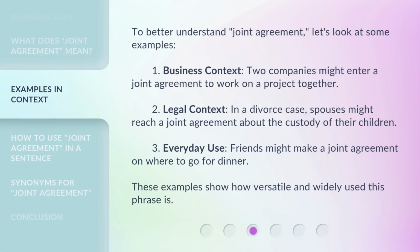To better understand joint agreement, let's look at some examples. 1. Business context. Two companies might enter a joint agreement to work on a project together. 2. Legal context. In a divorce case, spouses might reach a joint agreement about the custody of their children. 3. Everyday use. Friends might make a joint agreement on where to go for dinner. These examples show how versatile and widely used this phrase is.